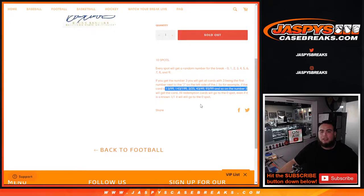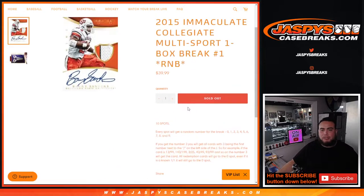Now remember, any and all redemption cards will go automatically to spot 0, and any 101s go to spot 1. Now, for some reason, there is a card not numbered in here. It'll be randomized to the group of customers in the break.